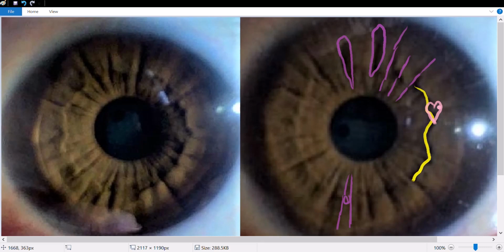Okay, let's see. What else? What other radii solaris are we seeing? It's so interesting because the eyes that I just did previously on this video are really similar. So we have the upper abdomen here, and then the next prominent radii solaris is in the pelvis, so there could be some stress in the pelvis.